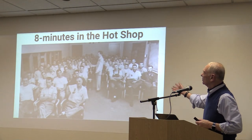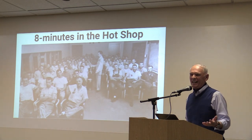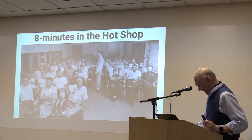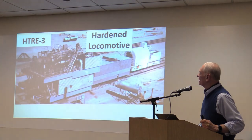This is one of the crews, one of the airplanes full. They're being briefed on their task for the week. And I find that absolutely amazing. But anyway, that's how they got a lot of the work done in the hot shop.